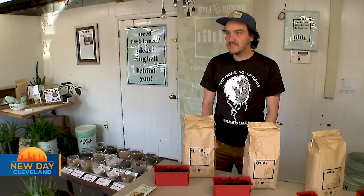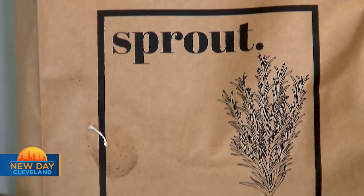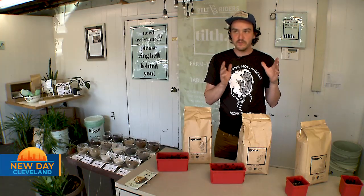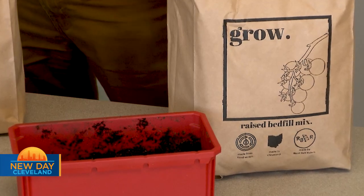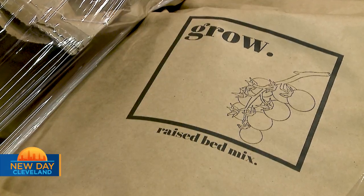So early in the season, you might be starting things from seed, in which case you might want to go with our product called Sprout. And then after you've got healthy starts, you might want to put it into a raised bed or a larger container garden, and that's what Grow is for. Grow is by far our most popular product. Really user-friendly, makes everybody feel like they've got a green thumb.